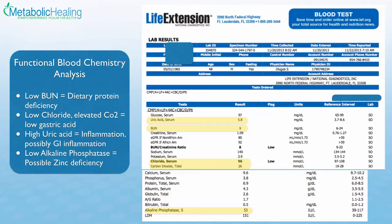This individual has a number of patterns showing up, which you see highlighted in yellow. We see the elevated uric acid is likely an indication of inflammation, very possibly gastrointestinal inflammation, as elevated uric acid is associated with mycotoxins and fungal metabolites. We also see that this individual has a very low BUN, blood urea nitrogen, an indicator of dietary protein deficiency. The low chloride and relatively high CO2 relationship is a strong indicator of low gastric acid.